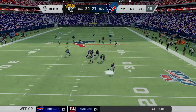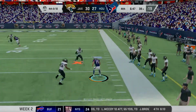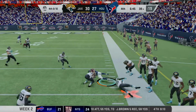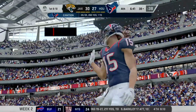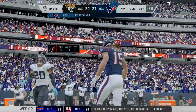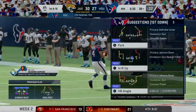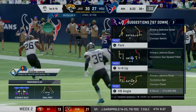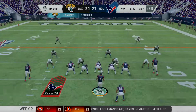Here we go on fourth. Watson flushed out right. He finds his target, Fuller, and is able to rip off a big chunk of yardage before being dropped inside the 40. Defensively, a bit of a collapse, allowing a fourth down play to result in 23 yards. Fourth down trailing in the fourth quarter, they felt compelled to go for it, and they got it.